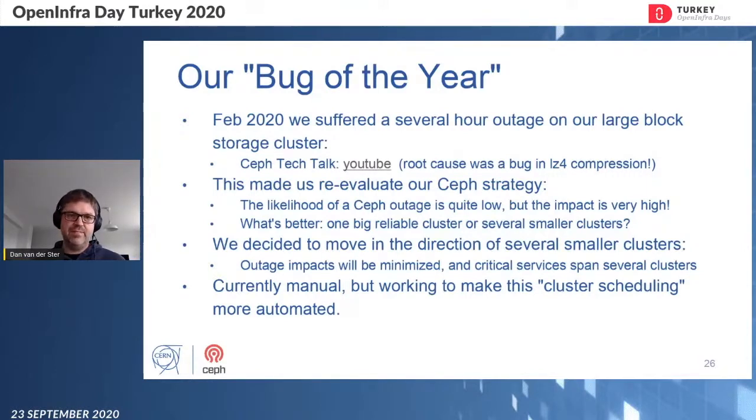But this bug made us reevaluate our Ceph strategy, because even though the likelihood of a Ceph outage is quite low, we have had several years of uptime with no incidents, we found that the impact of an outage is very high because a lot of services build a critical dependency on the Ceph cluster. So we asked ourselves, what's better, one big reliable cluster or several smaller clusters? And we decided to move in the direction of several smaller clusters. This way, the impact of an outage will be minimized and very critical services can span several clusters.